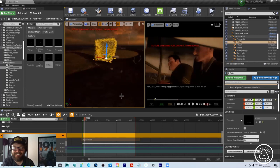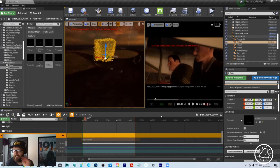I might be going overboard with it, right? Because it is the same shot in the trailer. If there's a camera out in the rain, I am putting an overlay on the lens to make it look like it's raining on it.